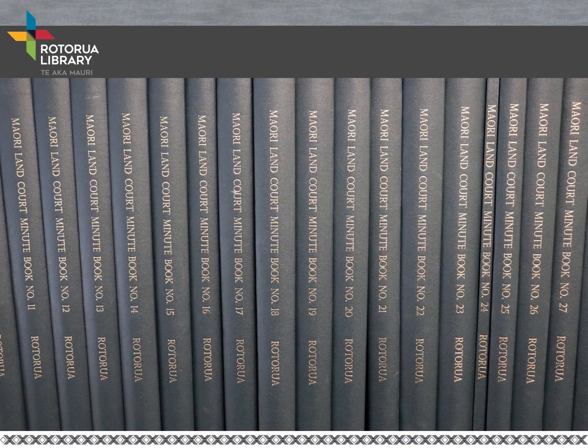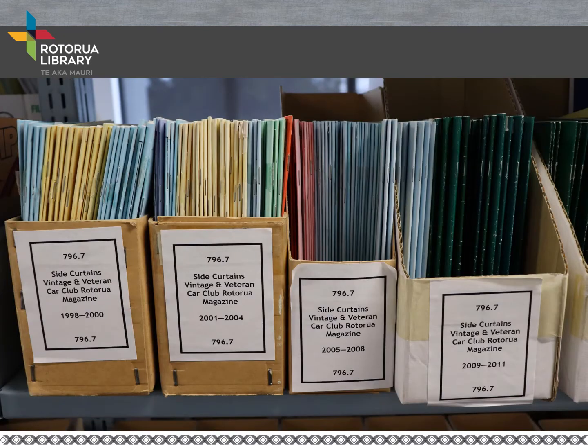At the beginning of the New Zealand Heritage Collection shelves, you can find a selection of Māori Land Court Minute books. Opposite these shelves, you will find a complete set of the Raupatu document volumes. Just past the New Zealand Heritage Collection is our collection of local newsletters. You can find information about local community groups and schools.